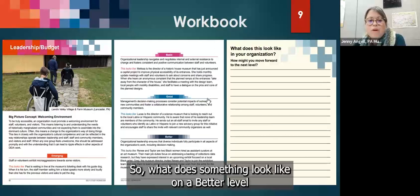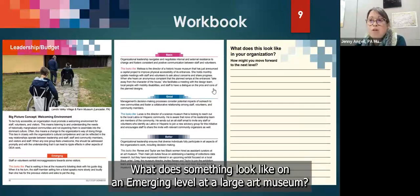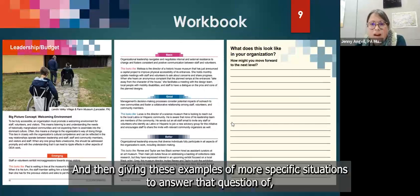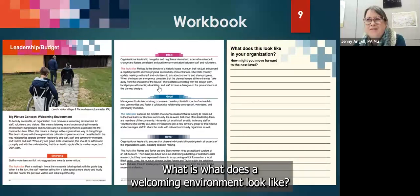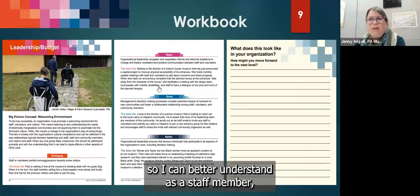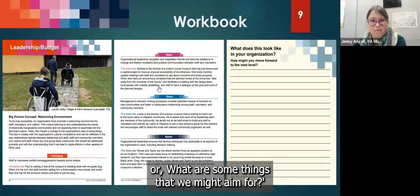What does something look like on a better level at a small volunteer-run historic site? What does something look like on an emerging level at a large art museum? What does something look like at a good level in a library? Giving these examples of more specific situations helps answer the question: you're talking about having a welcoming environment, so what does a welcoming environment look like? What are some examples, so I can better understand, as a staff member, whether my museum has a welcoming environment or not, or what are some things we might aim for?